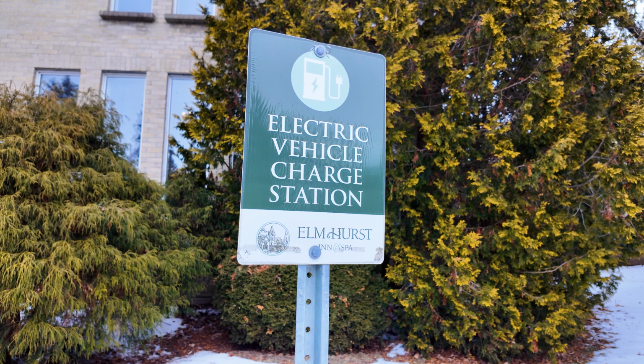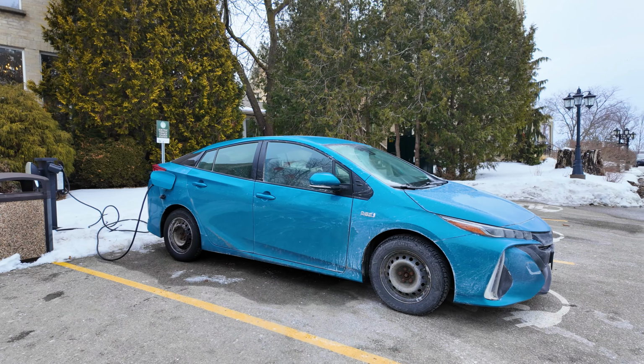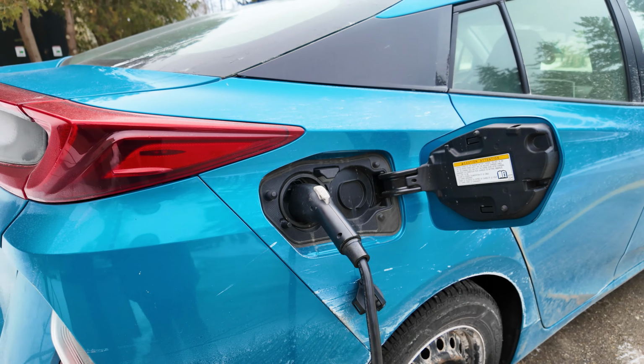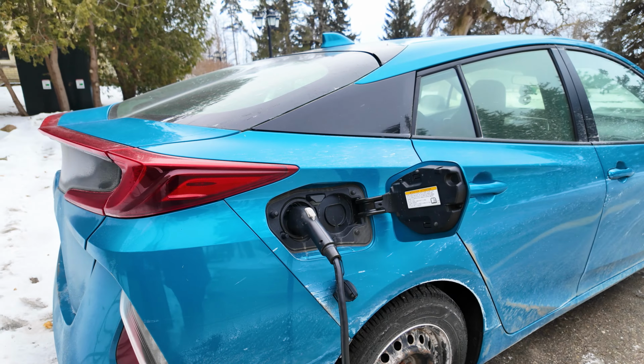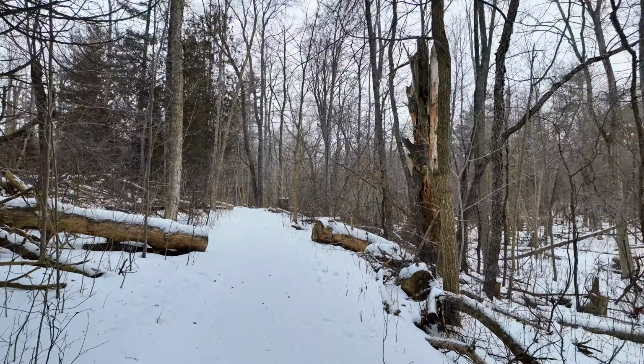There are 3 electric vehicle charging stations outside the hotel, which are complimentary for all guests. I charged my hybrid electric vehicle overnight and didn't use any gas throughout the remainder of my stay in Oxford County. After my restful overnight stay, it's time for day 2 in Oxford County.